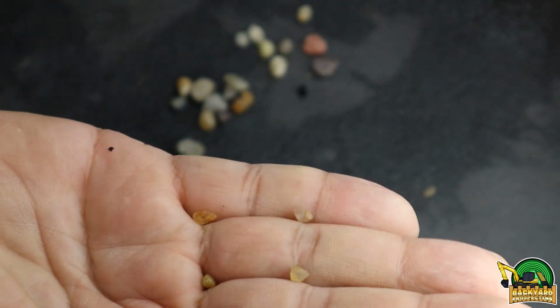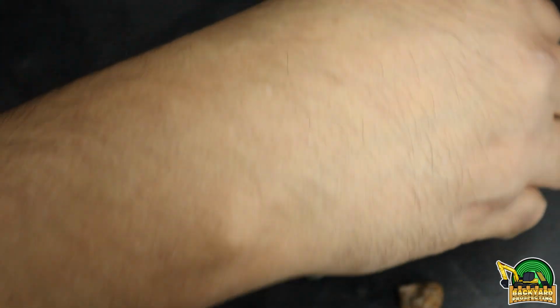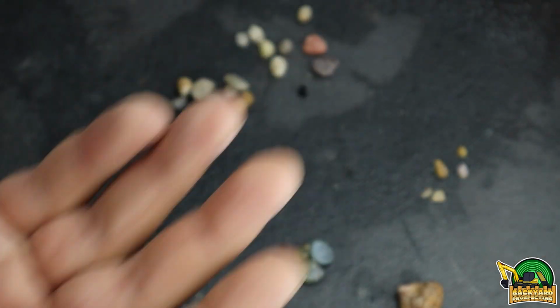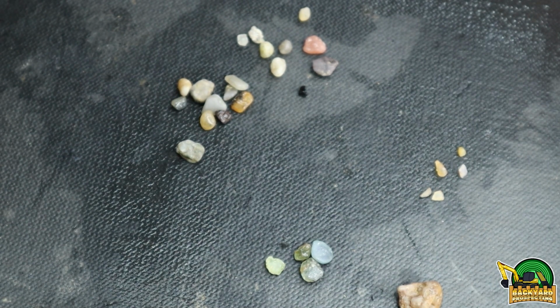These little itty bitties I think may also be sapphires. They're very cold to the touch, and I believe that is a trait of a sapphire. The rest of these are just interesting looking rocks that I came across while going through it. Now, that was a bit of work, but we'll be right back, and I'll tell you how I feel.